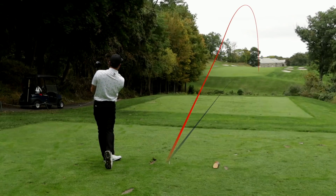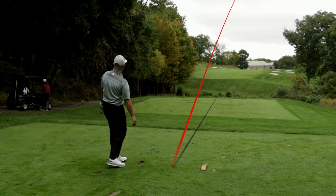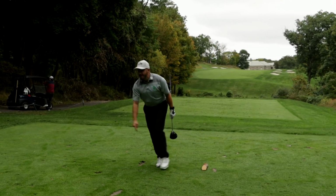There, you're good to go. Good ball. Oh. He said he was gonna smoke one there. Over the traps, yes! That's a shot, woo!